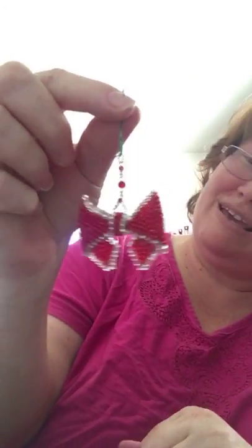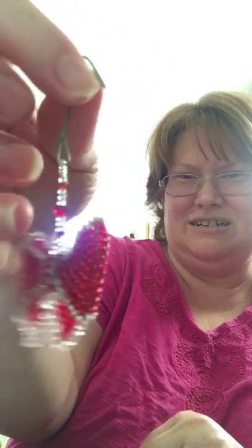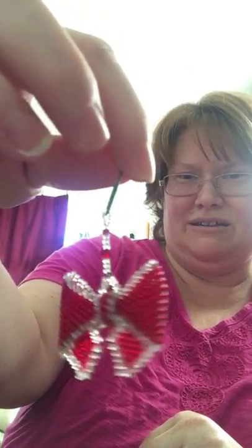So, that's what I've been up to. That's what I did on Monday. And I wanted to share a couple of other things before we get started here, because we're actually going to be making something. Some of you have seen these little bows that I've been making. They're all beaded. There's the front and the back. And this one's kind of big.